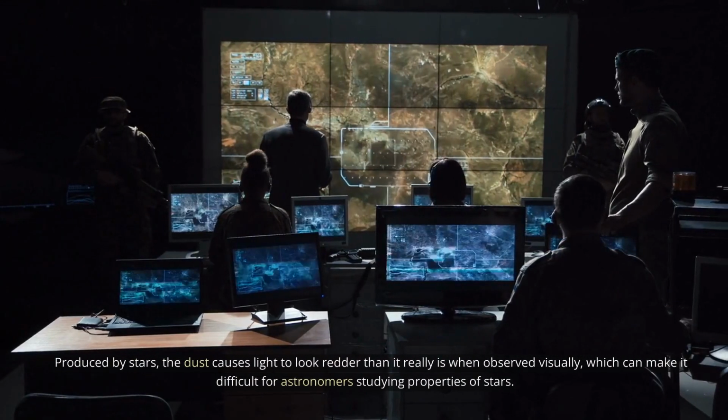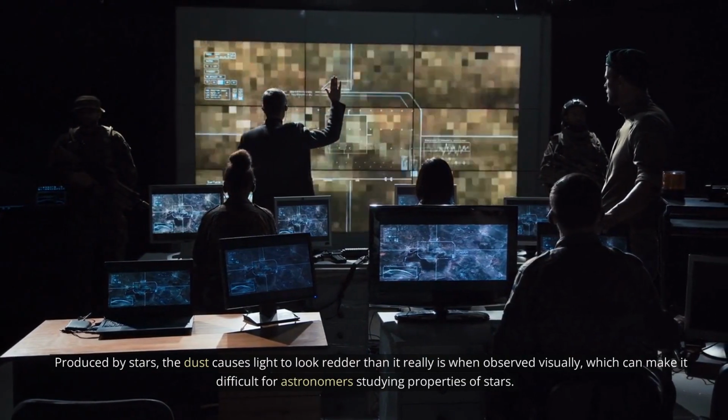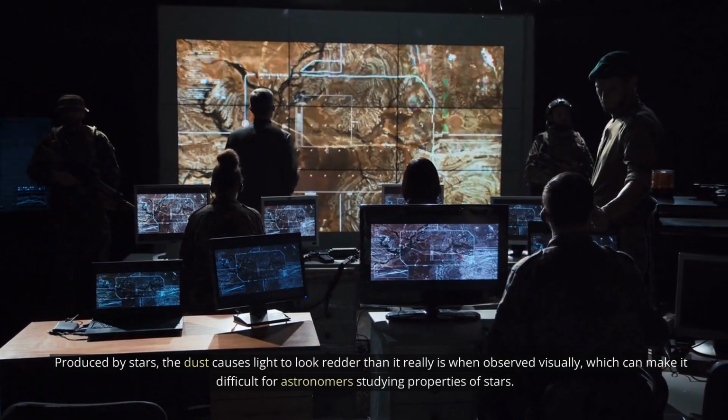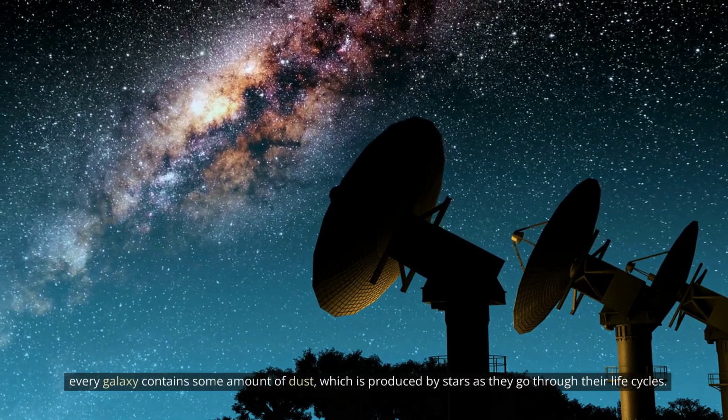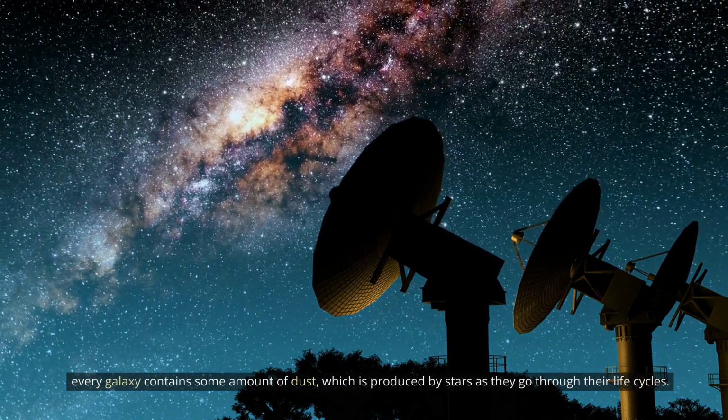7. Every galaxy does have dust, though. Produced by stars, the dust causes light to look redder than it really is when observed visually, which can make it difficult for astronomers studying properties of stars. Every galaxy contains some amount of dust, which is produced by stars as they go through their life cycles.